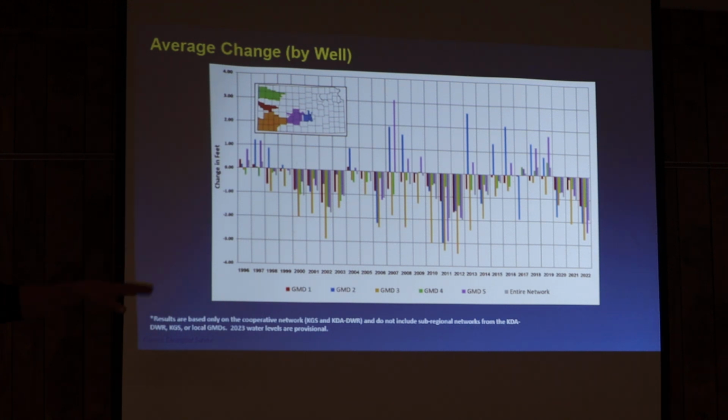And so this graph is a little bit busy. It's got a lot of stuff on here, but what we're showing is from 2022 to 2023. This is the 2022 year, 2021, 2018, we're going all the way back to 1996. And the very first line in there is a red line that corresponds with GMD 1. And so you just kind of see where we fell this year relative to the past years.